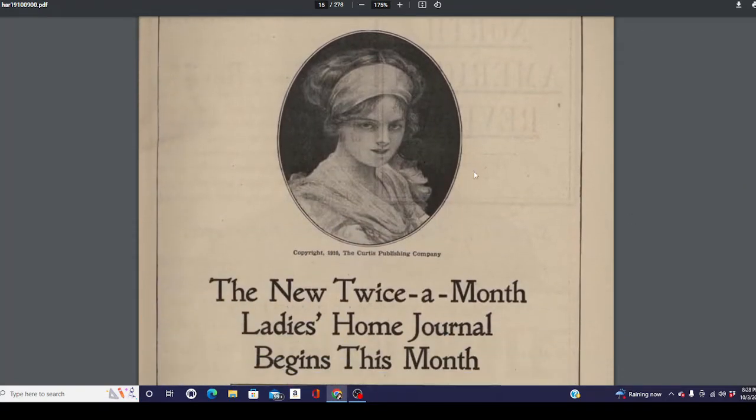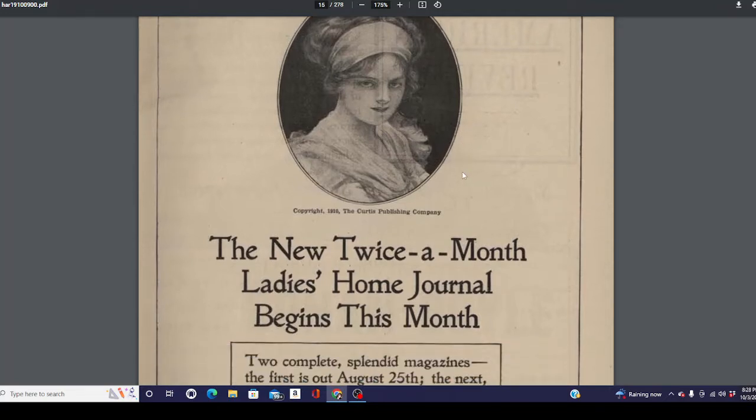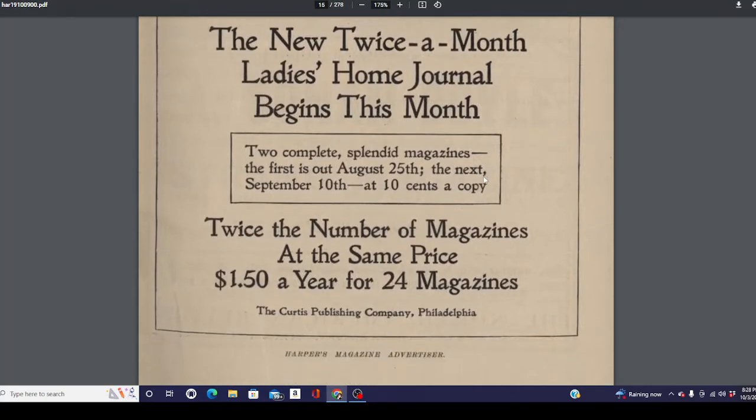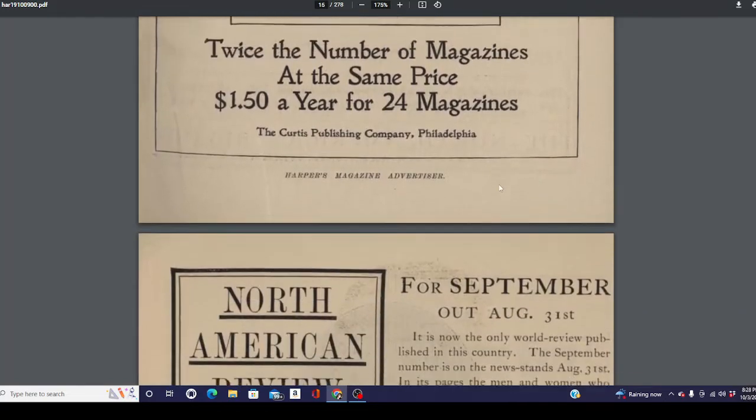This is actually a really cool illustration. 1910. It shows you an Edwardian lady, almost like a Clara Bow type of look, even though she was later than 1910. The new twice a month Ladies' Home Journal begins this month. And how much was it? $1.50 for a year. So what was $1.50 again? I have a shitty memory. I think that was like $35.